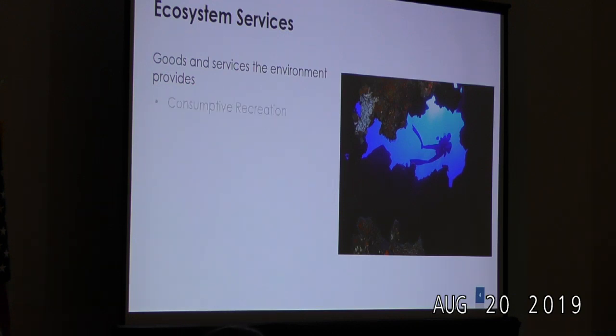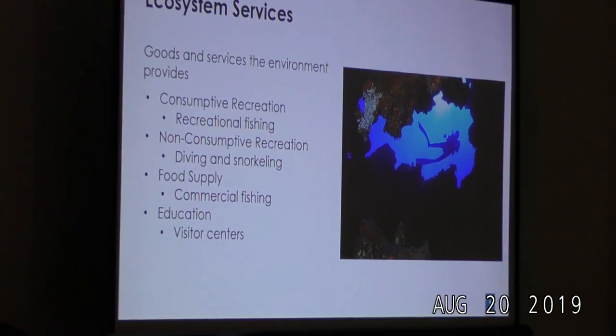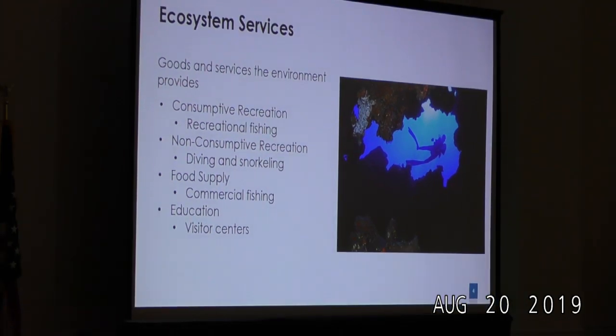For consumptive recreation, recreational fishing would be the example of ecosystem service within this category. We also have non-consumptive recreation, which includes diving and snorkeling, but also stand-up paddleboarding, kayaking, wildlife viewing. A food supply, which would be commercial fishing, and then other values like education, which could be improved experience with the visitor center. Matt talked about American heritage resources, so if we learn more, if we protect them, that might increase the access and the opportunities that people have to learn about those resources and improve the benefit that people receive from the environment.